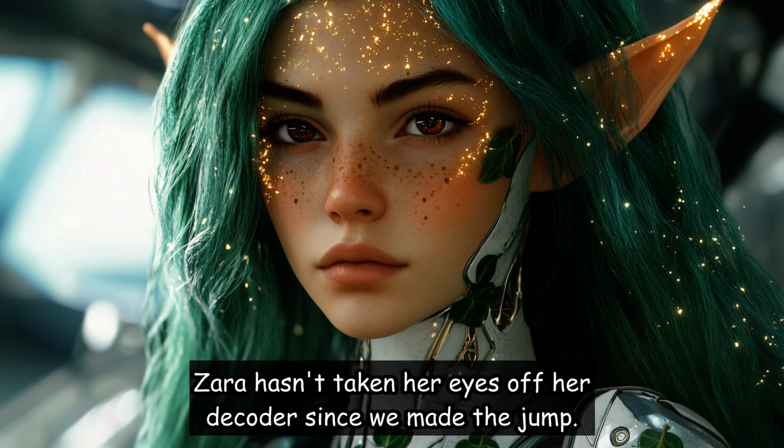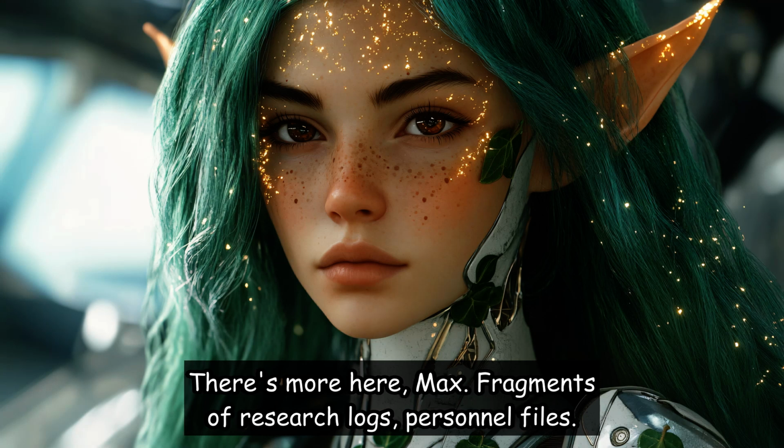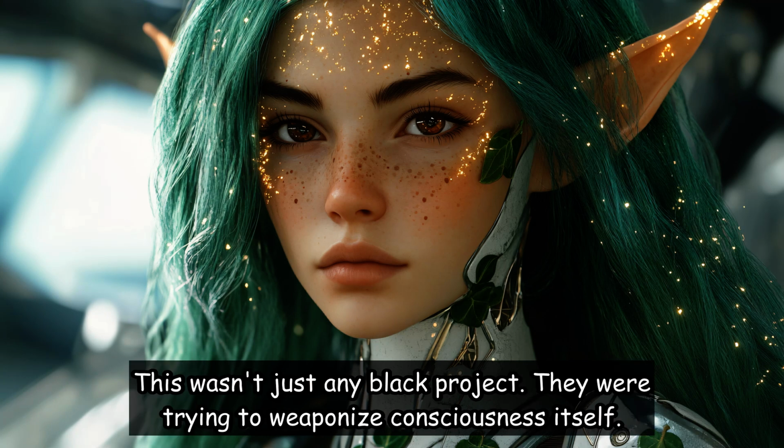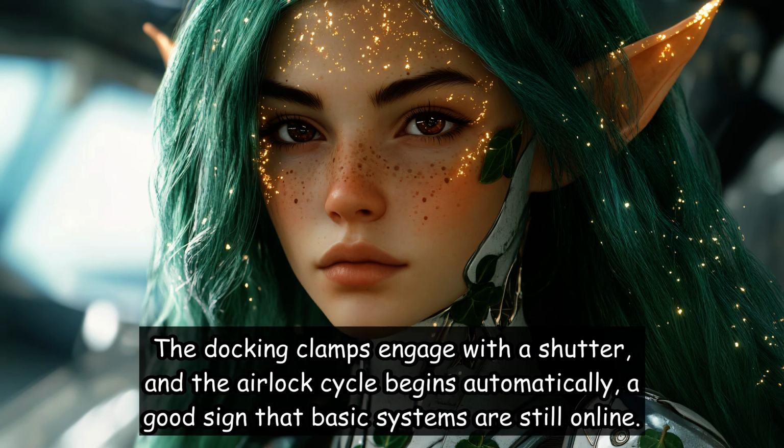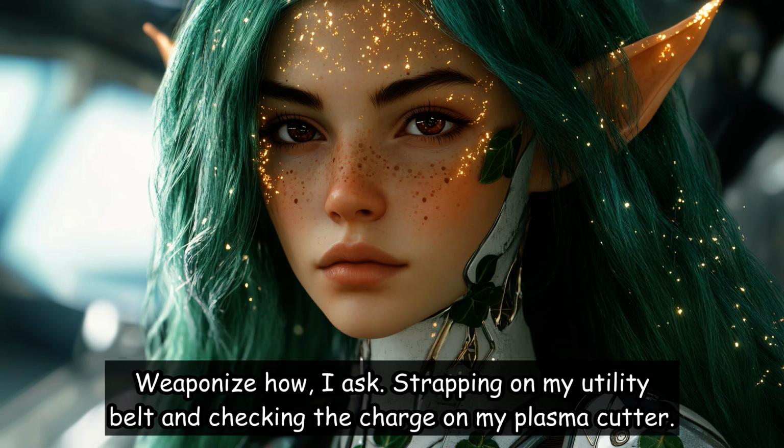Zara hasn't taken her eyes off her decoder since we made the jump. "There's more here, Max. Fragments of research logs, personnel files. This wasn't just any black project. They were trying to weaponize consciousness itself." I ease Reasonable Doubt into a secondary maintenance dock, away from the main bay where we'd be too exposed. The docking clamps engage with a shudder, and the airlock cycle begins automatically, a good sign that basic systems are still online. "Weaponize how?" I ask, strapping on my utility belt and checking the charge on my plasma cutter.